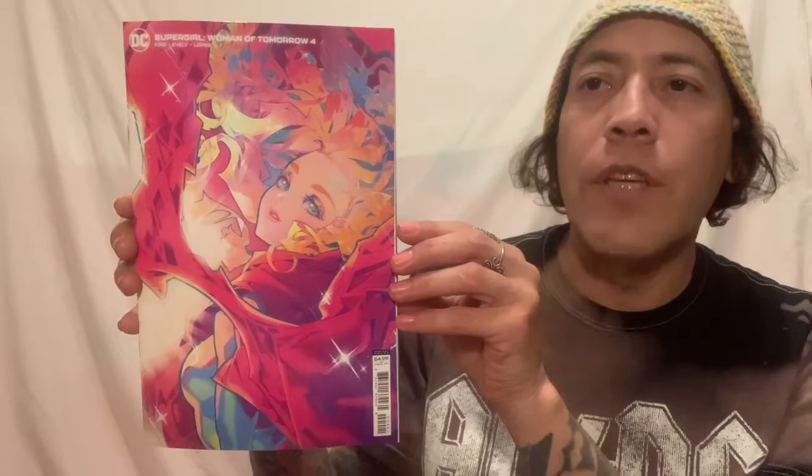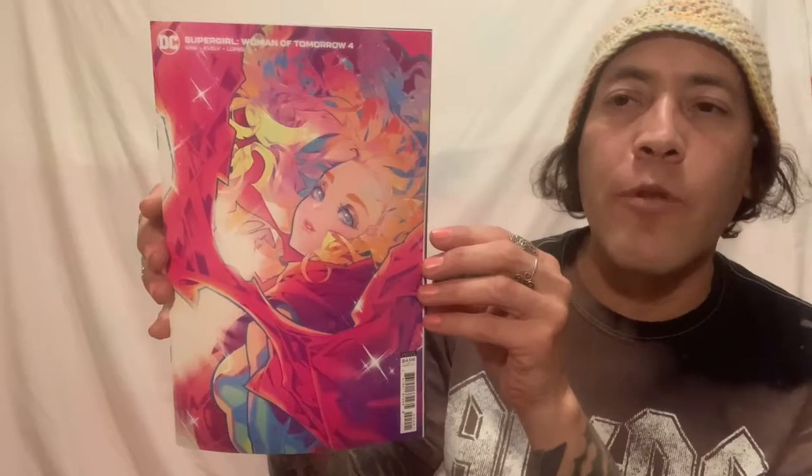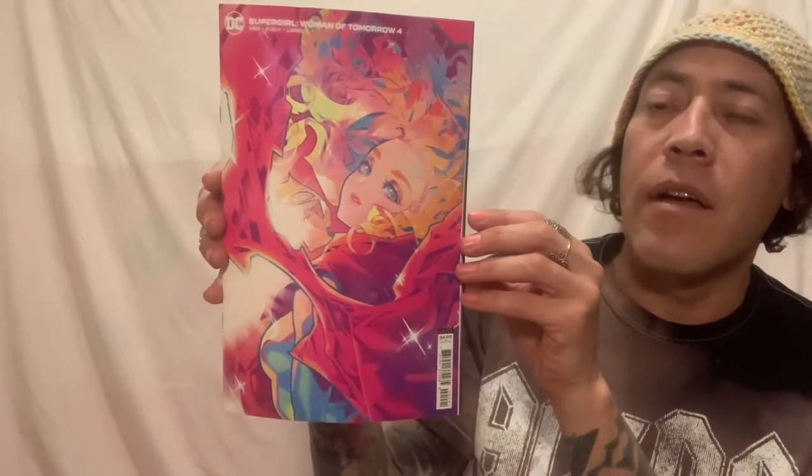Now that you've seen the haul, let's talk about my 3 favorite reads of the week and my favorite cover of the week. My favorite cover of the week is without a doubt this Rose Besch variant cover for Supergirl Woman of Tomorrow, number 4. I've posted some of her covers before. I love Rose Besch's art, and there was no way that this cover would not be the cover of the week for this week. She's just awesome. I totally love her art.